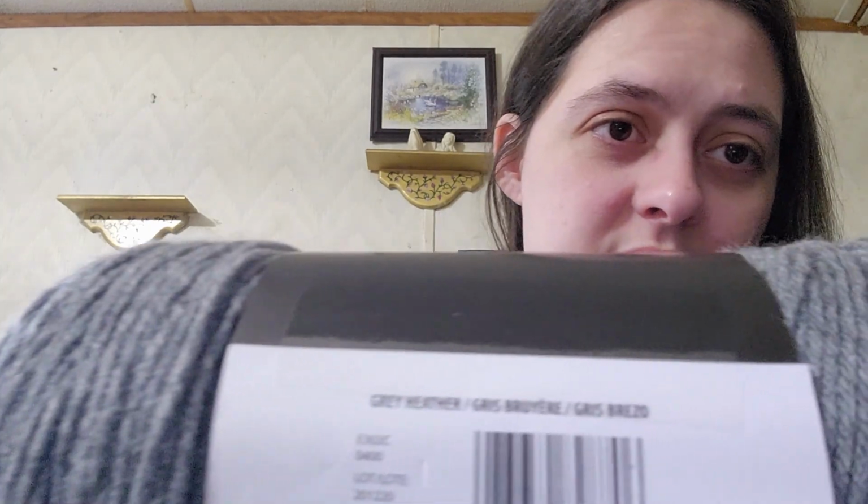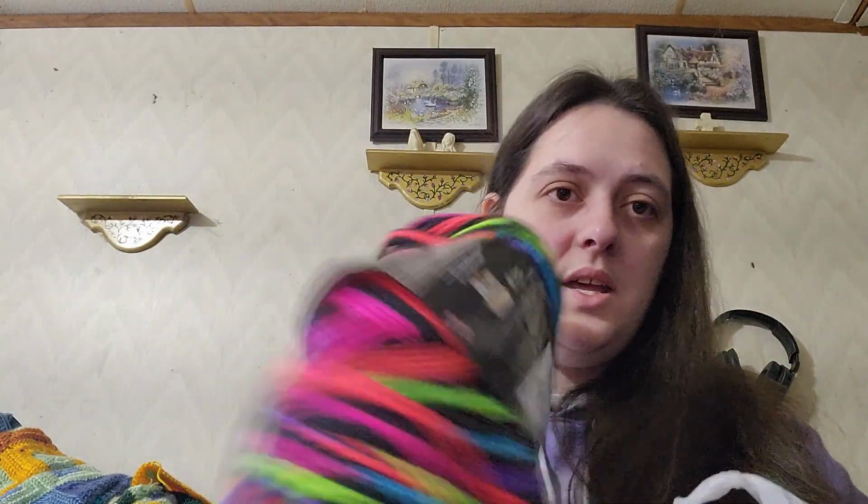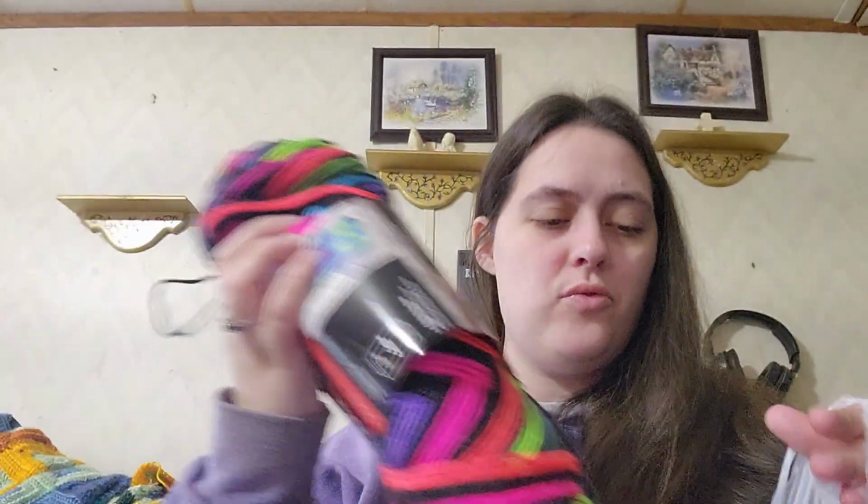She is using a 4-weight yarn, 100% acrylic. Since she's in Canada, she has all different cotton yarn. I'm just using Red Heart Super Saver, 100% acrylic. Sorry, my dog made noise. This is my main background color, Gray Heather. The color's kind of backwards, but it's Gray Heather. And then for my color one, it's Neon Stripes. Both 100% acrylic.